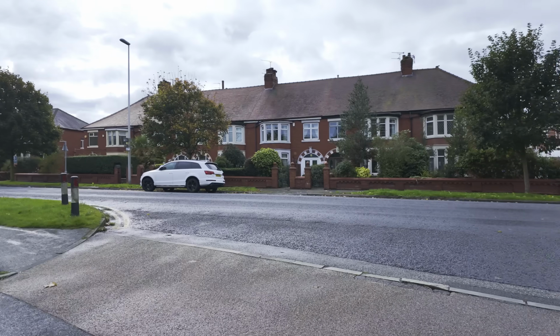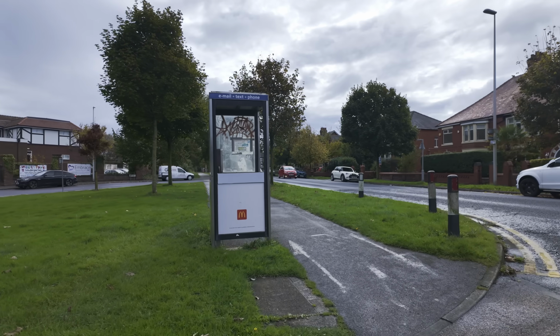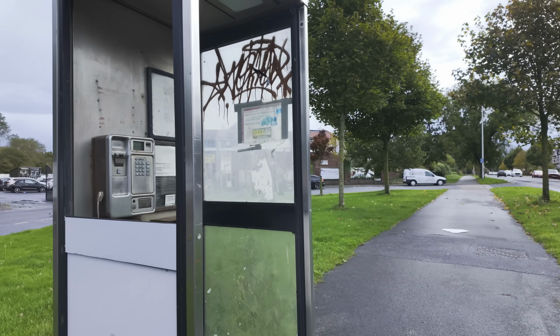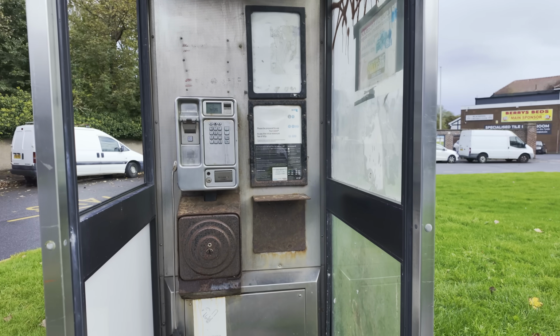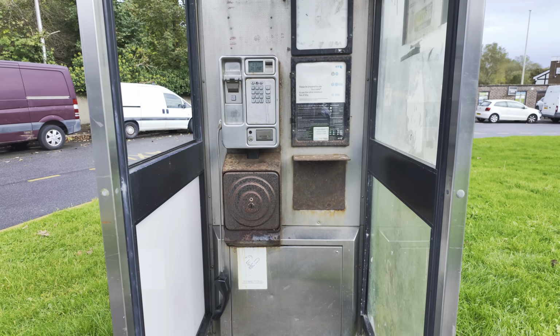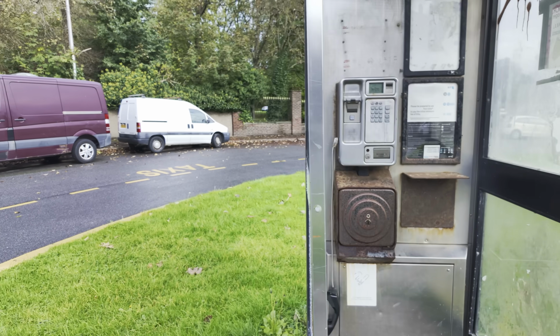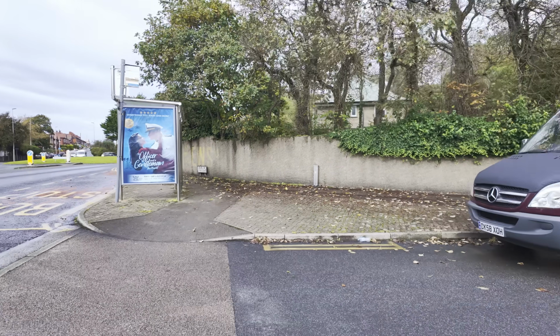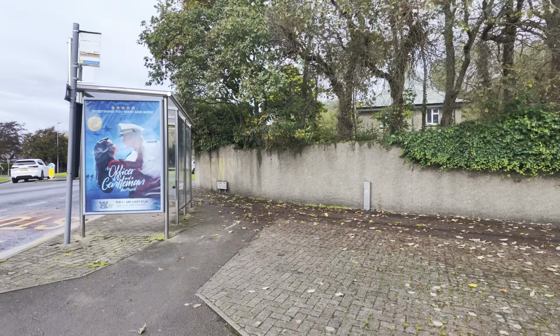I just noticed there's a phone box here. Let's have a look at the phone box, shall we? Mind you, it might be a nice area, but the phone box looks kind of typical. Oh dear. Anyway, let's head towards Stanley Park.